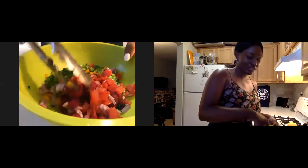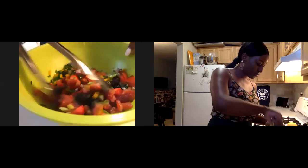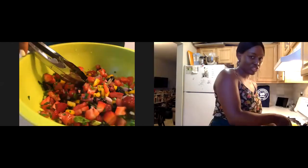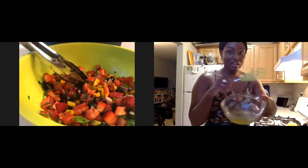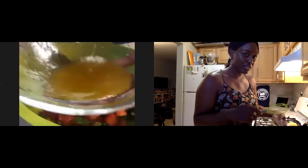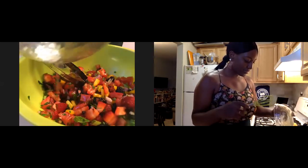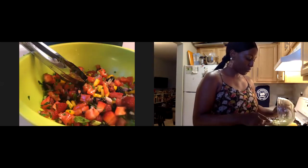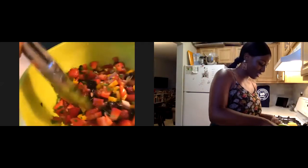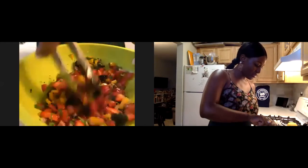You can already see, look at those colors. Looking really beautiful. Just mix it up gently, nothing too much. But what we're going to do now is add our dressing that we made earlier. See that consistency? It's together. Ooh, looks so good. Okay, make sure you get everything out as much as possible. And there you are. You just want to mix it up, and that is our recipe.